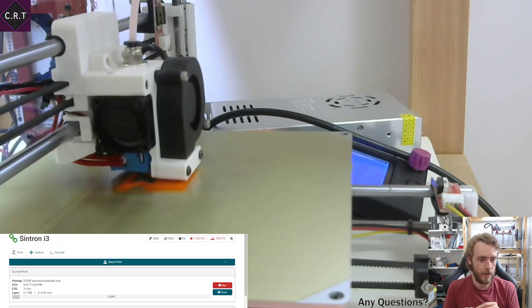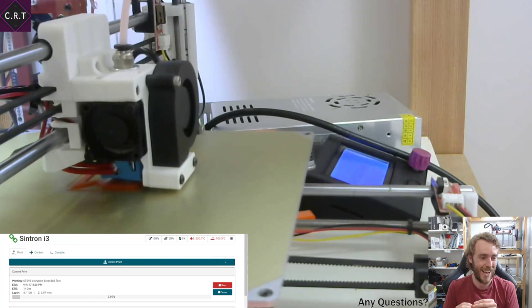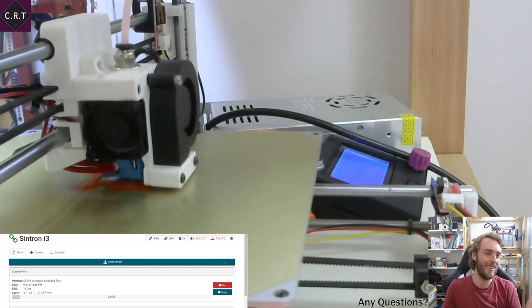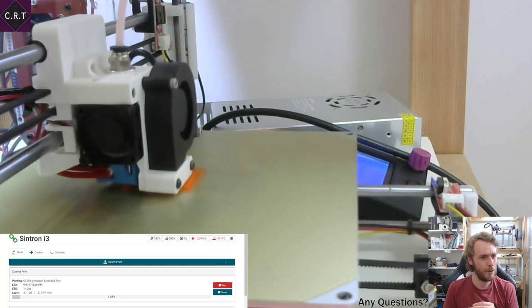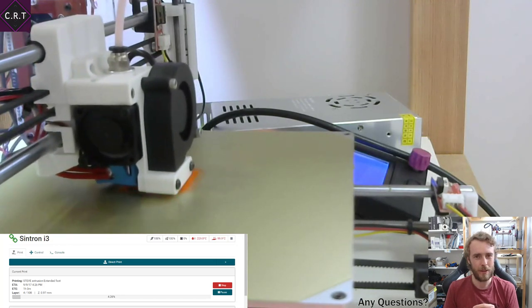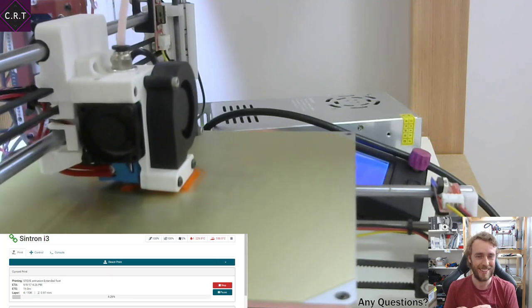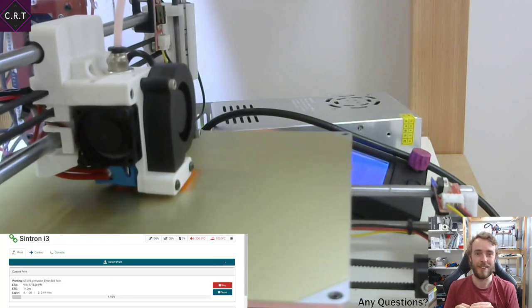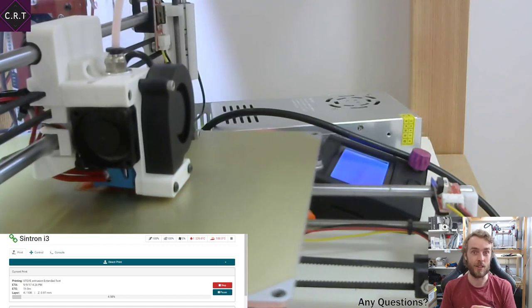I have a fire alarm that cuts the power on smoke. That's quite an extreme fire alarm. What if it goes off by accident? Just the whole house. Gone. No, presumably you've wired it up separately so that when it goes off it just cuts the power to the printer rather than the whole house. The whole street goes. Citywide power outage due to 3D printer smoke.